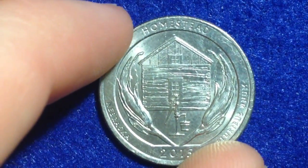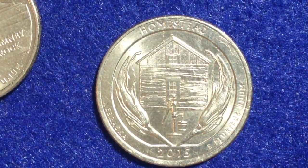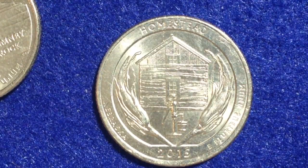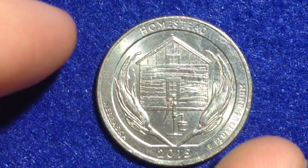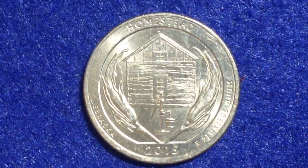Now on to the more recent quarter. This one right here came out as part of the America the Beautiful quarter, and it kind of shares the same theme that we were talking about earlier. A lot of people went through Nebraska, most notably on the Oregon and the Mormon trails. There were a lot of people that actually stopped in Nebraska and set up a homestead. So that's what this quarter right here captures.